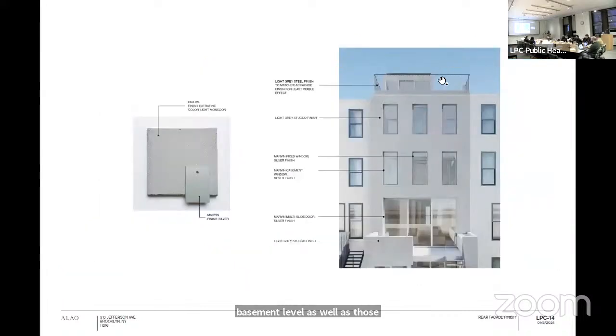So here is a zoomed in view showing the casement windows and the gray, the silver aluminum finish for the windows, as well as this bioline rendered finish that we have selected.